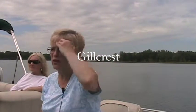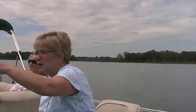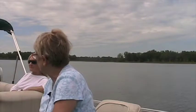This next section I have no history on, and I'm sorry I didn't get any research turned in for Gilchrist, just a very small section. I heard a rumor that it was once part of the campground. I don't know if that's true, that it was sold off the campground or not, but it is not part of Sellers.